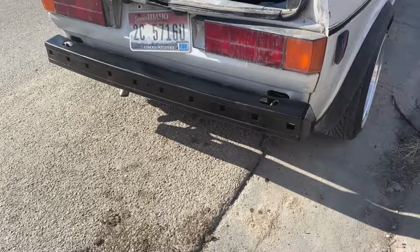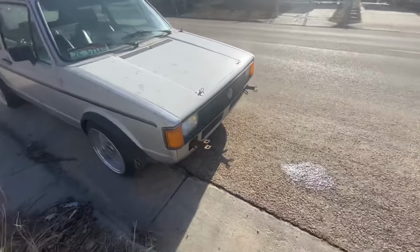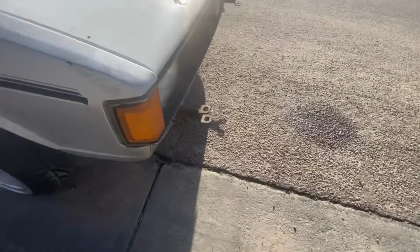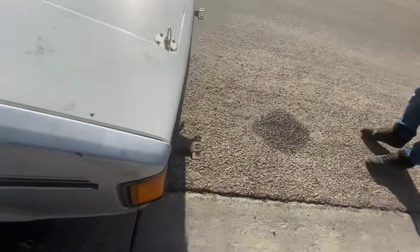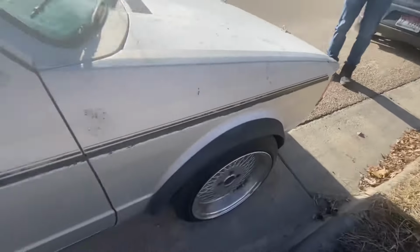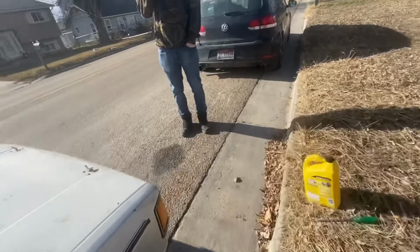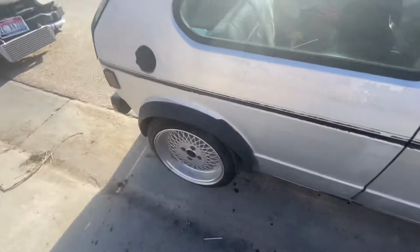Decent. Okie dokie. That's what I got. Not a front bumper. But okay. Yeah. That is racist. Oh, sexist.